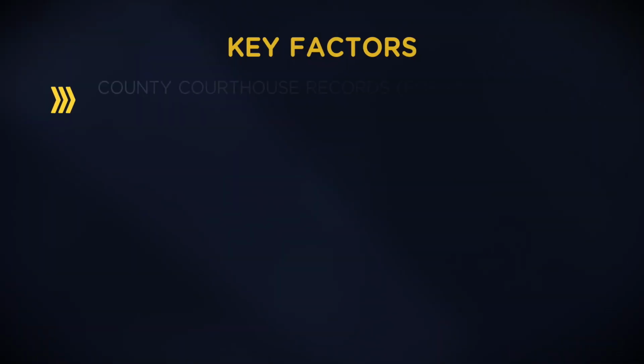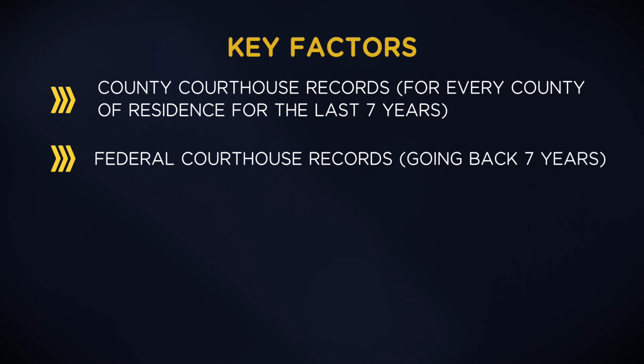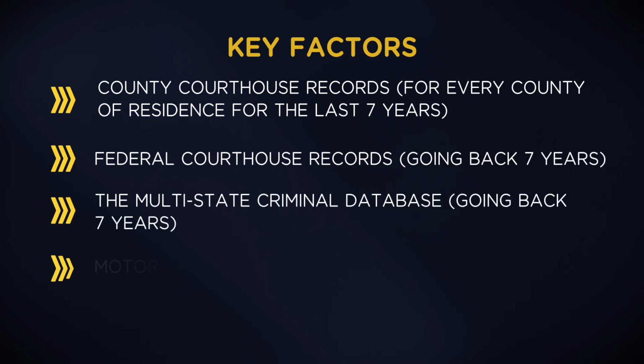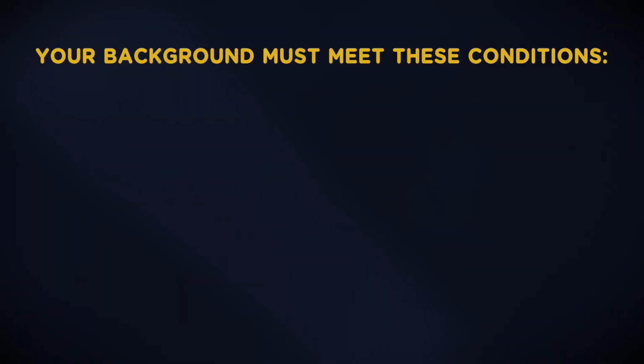Uber specifically looks at a few key factors while checking your background. County courthouse records for every county of residence for the last 7 years. Federal courthouse records going back 7 years. The multi-state criminal database going back 7 years. Motor vehicle records. And the National Sex Offender Registry. Your background must meet these conditions.